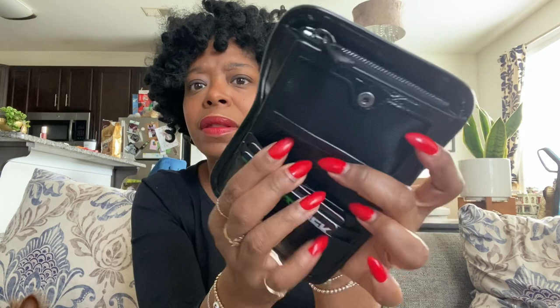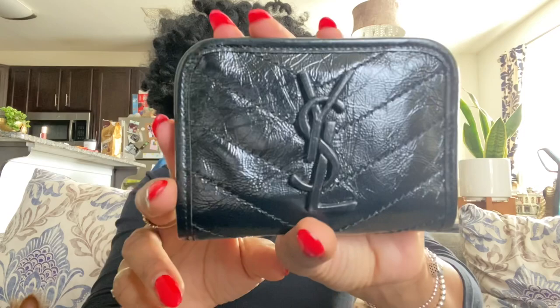And I love this part because a lot of these wallets don't have this. And here's your card slots. So yeah, I think it was new when I got it from Fashion File because I got the tag, the dust bag, the box, everything with it. So very cool. Very pretty. So yeah, that's in there.